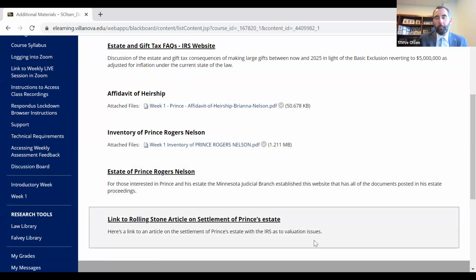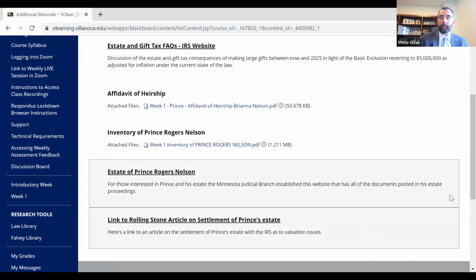I pieced together that in week 1 of this class, we used Prince's estate as an example of what is good estate planning, what goes into the estate administration, and how do we calculate what the basic taxable estate would be for federal estate tax purposes. These other materials were not required for the course, but they were put out there just in case the students had some interest in learning a little bit more about the topic we discussed in class.